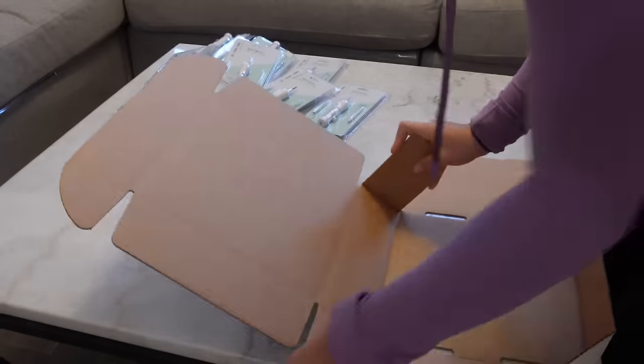After I package all those up, I'm going to print out all the shipping labels on my little Munbin printer, but I have to actually bring my laptop down and do that because it needs to be plugged in and my computer's upstairs. So I'm gonna bring my laptop down and then we're gonna do that.